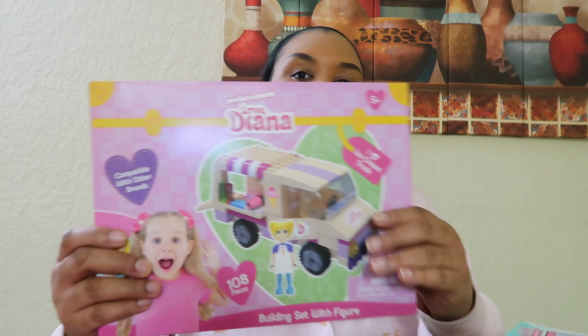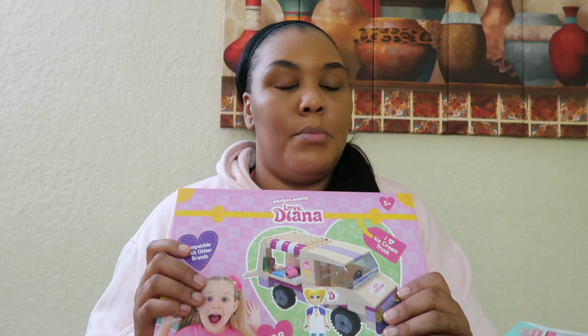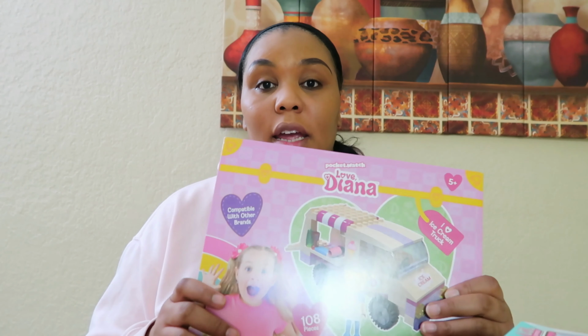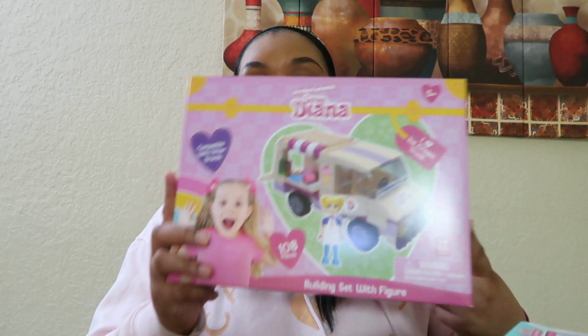It comes with the doll, the truck and a bunch of little accessories. So she got her first big girl Lego set, because usually she doesn't really ask for Legos, but now that her brother is into Legos, she wants Legos too, so she got her first set. And that is all that we have for her so far. Like I said, she does have some more things that will be coming in.